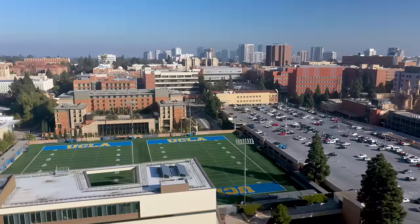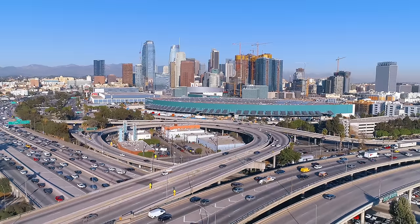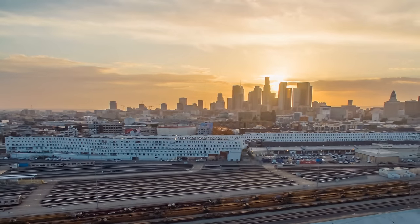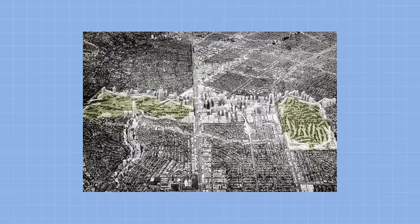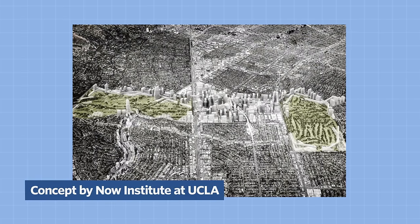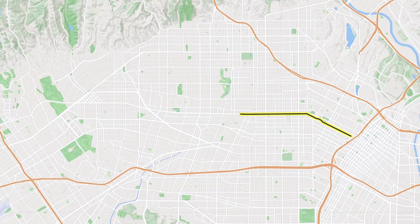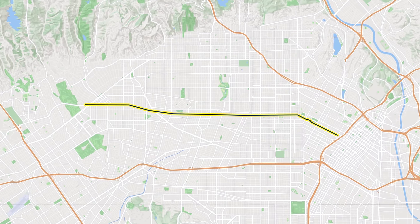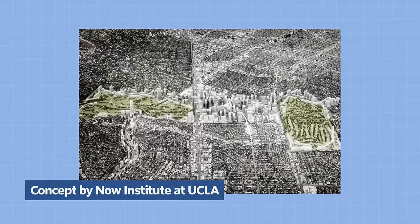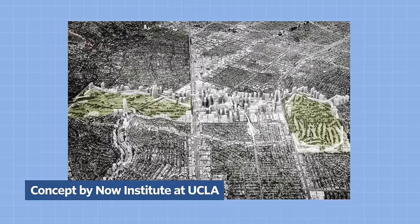One research group from UCLA figured out that Los Angeles could add more than 1 million new homes in vacant or underused land. Even more impressive, they would only need 1% of the city's total land area. Even more impressive still, it wouldn't take massive skyscrapers, but something closer to 5 or 6 story buildings. Even more impressive, Los Angeles could do this along only one corridor, Wilshire Boulevard, right here. 1 million more residents without touching 99% of LA's land area, all while preventing even more sprawl Southern California is known for.